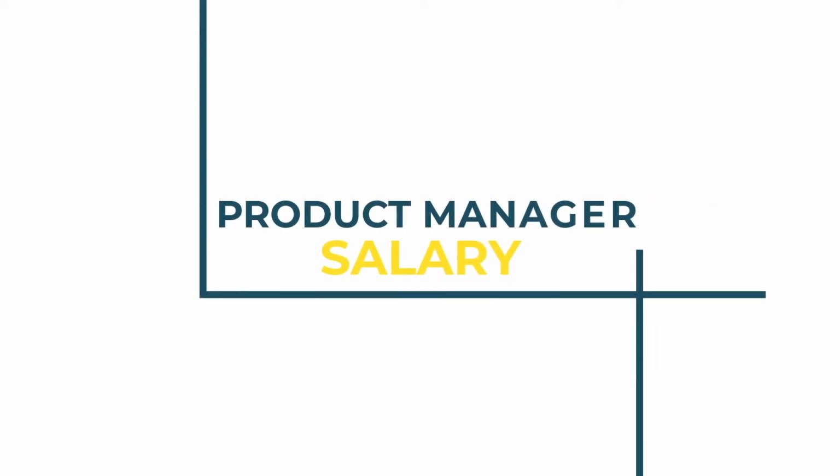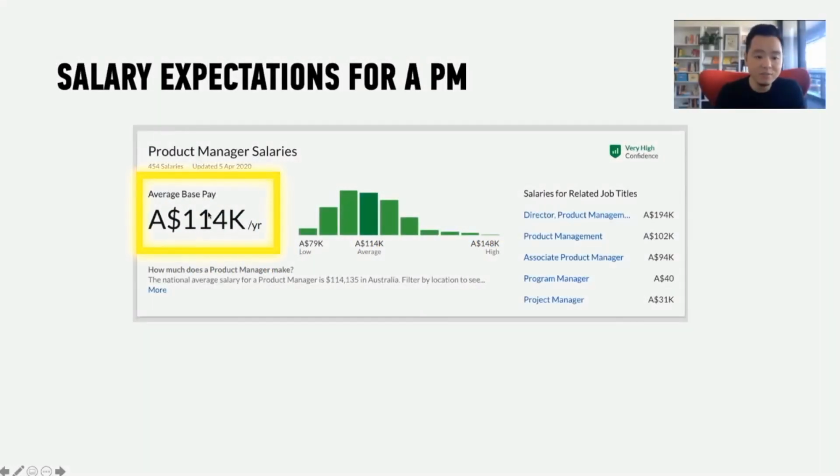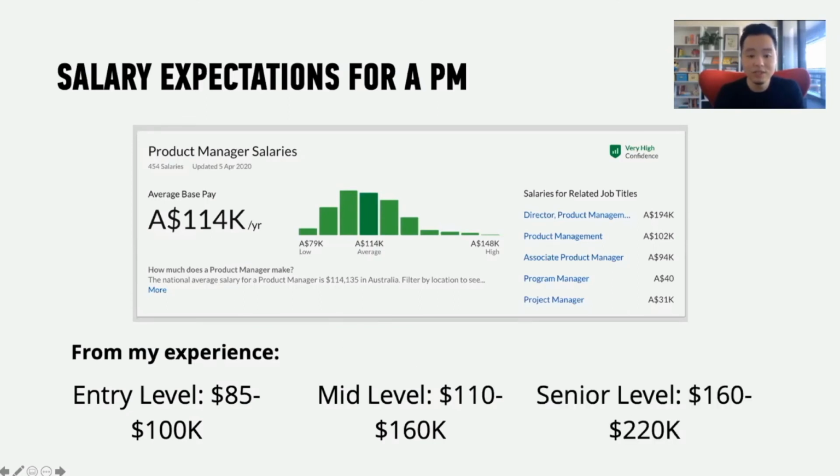So what's the salary expectation for a PM? Looking at salary in April 2020, the average is about 114K. Entry-level PM is about 85 to 100K. Mid-level is about 110 to 160. Senior is about 160 to 220. That's the salary expectation when you're breaking into the PM role. Senior is someone with 5 to 10 years of experience, 5+ years. Mid-level is about 3 to 5, and entry-level is about 0 to 3. That's the salary range you should expect for a PM role.